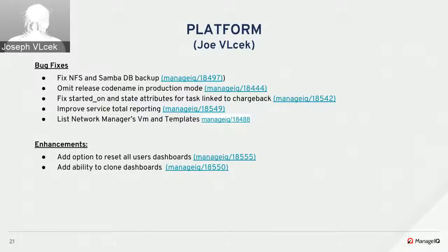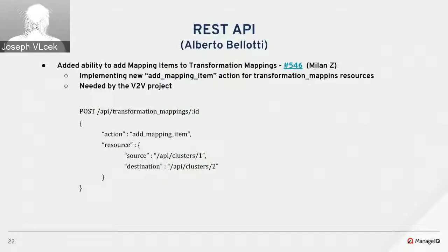And for enhancements, Yuri added the ability to destroy all user dashboards. And Yuri also added the ability to clone dashboards by implementing the MIQ widget set class method copy dashboard. And that's it for the platform. On to the REST API.